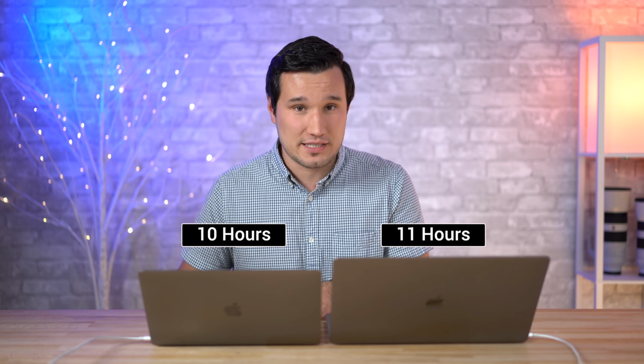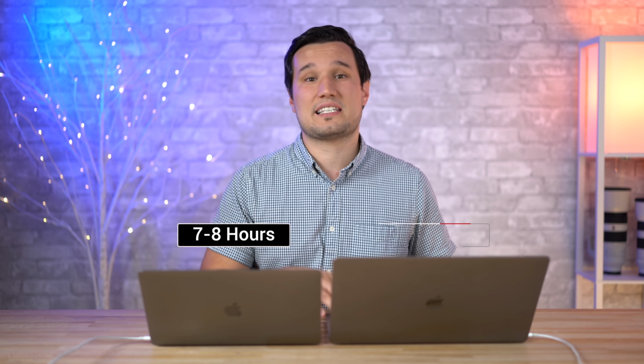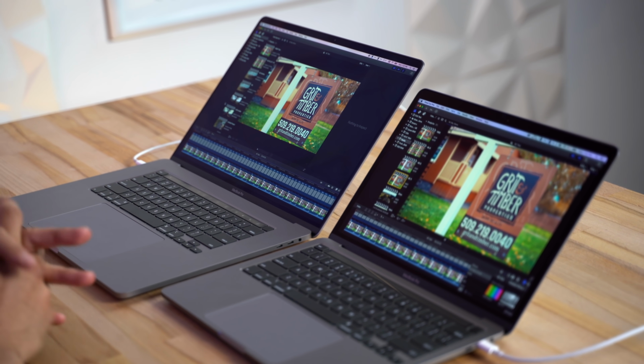Now, Apple rates the 16-inch MacBook Pro at 11 hours of use compared to 10 hours for the 13-inch, but that is just for video playback with the screens being fairly dim. If you're doing mixed use in the real world, the 13-inch MacBook Pro will get 7 to 8 hours of battery life, and the 16-inch will get 6 to 7 hours, a little bit worse. And that is because it has a lot more powerful hardware. The CPU will use more wattage, the wattage spikes higher, and the dedicated graphics card, even though it does switch back and forth between integrated, when it's using that dedicated, it uses a lot more wattage.